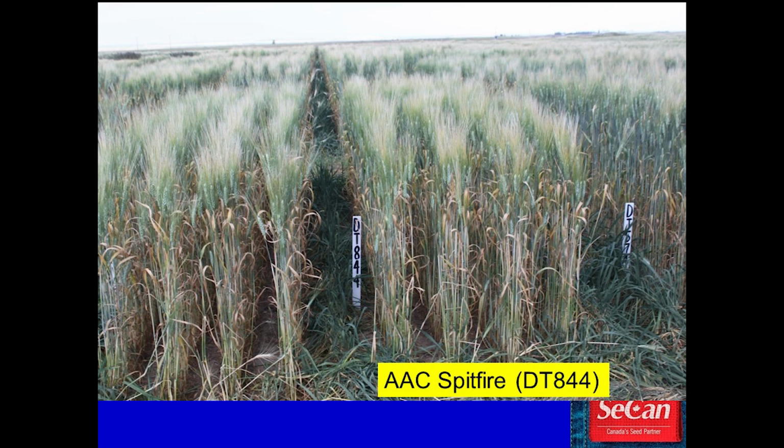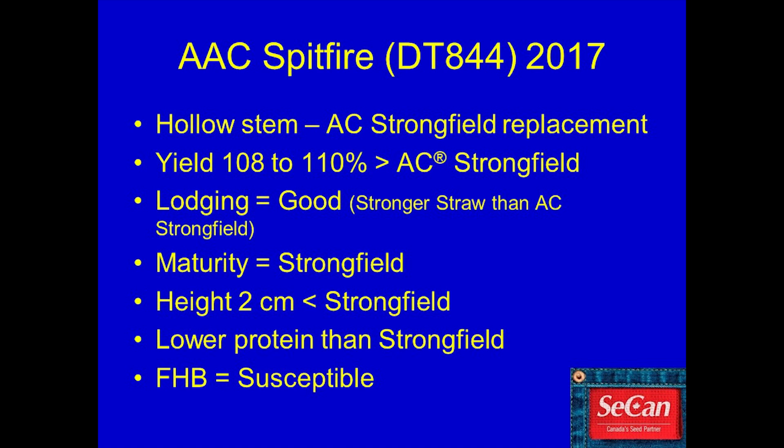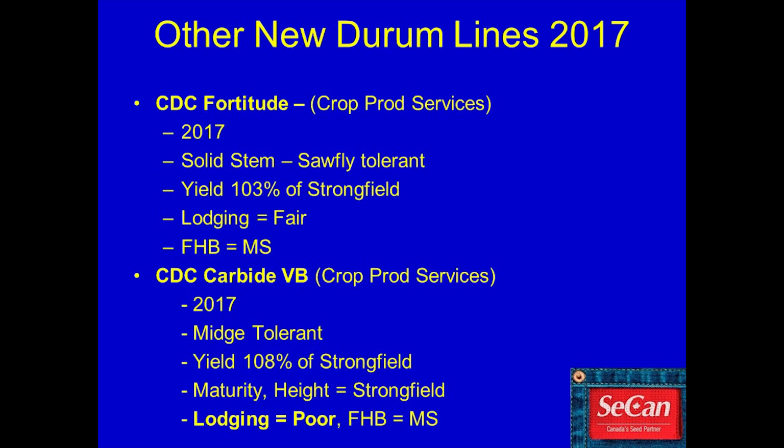Overall, nice durum, but the susceptible rating to fusarium head blight has held it back a little bit, but it does have better straw strength. A couple new lines that launched back in '17 were CDC Fortitude. That was a solid stem, sawfly tolerant durum from Crop Production Services, now Nutrien, and moderately susceptible to fusarium head blight. Lodging was fair. And CDC Carbide VB, so that was a midge tolerant durum from Crop Production Services from the Crop Development Centre. Midge tolerant, but poor for lodging and moderately susceptible to fusarium too.